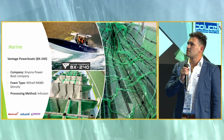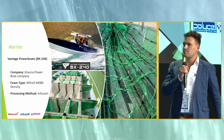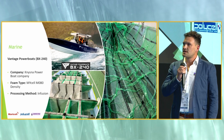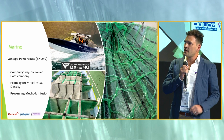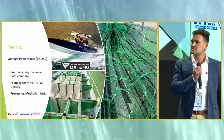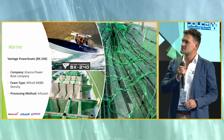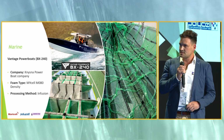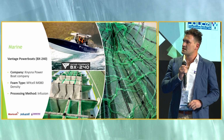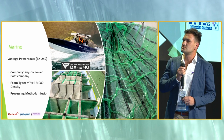Then we have our power monohulls, which is Vantage Power Boats. This company is Neisner Power Boat, and they make use of MYcell 80 density. It's quite a complex structure, which our colleagues go there and assist them to infuse these structural lattices. It's also mainly infusion.